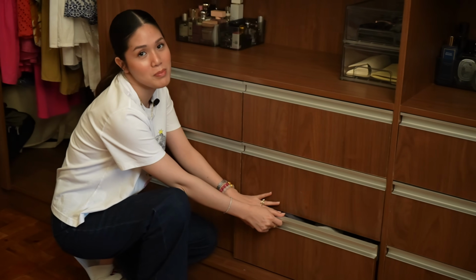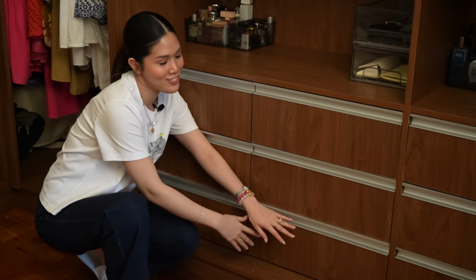Cut! This I'm not proud of. It's messy. This is the house clothes, so fast lang. Okay na.